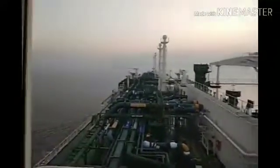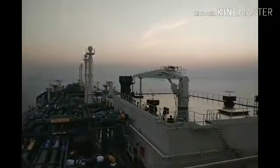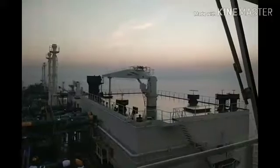Drawing on a vast and detailed knowledge of local water depths, winds, tides, currents, and hazards, the pilot guides the ship into port. Once there, the pilot maneuvers in tight quarters and may direct tugboats to help ease the ship into its berth. It takes years of experience and study to become a licensed pilot.